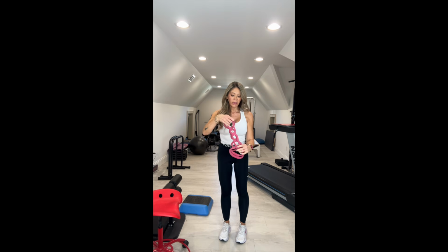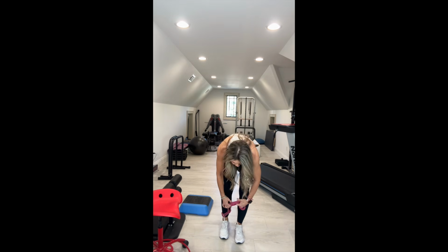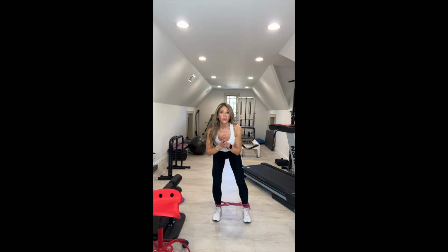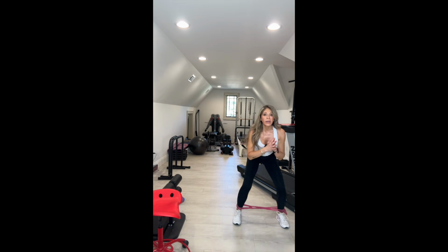Again, you want to make it challenging. So you would put it around your ankles if you're going to do the walk. And then keep constant tension on the band so that it's challenging as well. You would do a little squat if you can, nothing too low, just a little bit of a squat, and then do side lateral walk.